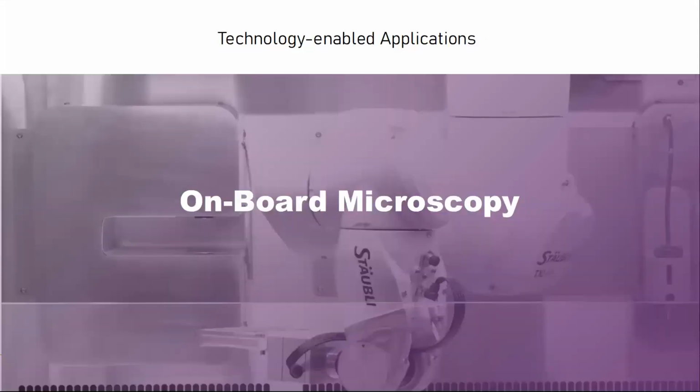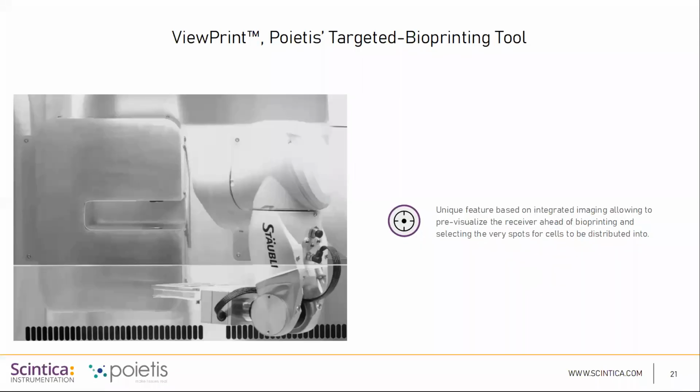So moving on to onboard microscopy here, that's another application field that's quite unique to NGbr, because what follows is based on microscopy, of course. Many people often ask us, hey, what's the interest of having a built-in onboard microscope inside the bioprinting platform? So we thought it would be really interesting to give you a thorough answer to that, but with an illustrated application. So here it is.